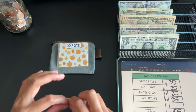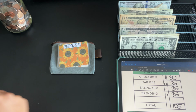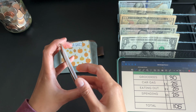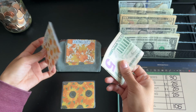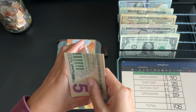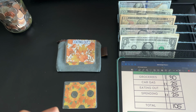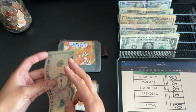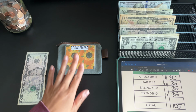So I actually moved, I think $3 from my daily expenses envelope and I moved it into my emergency fund. So I'll explain it later, but leftover, groceries has nothing left over. Gas, I didn't spend anything yet because there was one week I got gas in the middle of the week and I just didn't need to get gas this week. So I'm just gonna leave this in here. And then eating out, I believe, has $5 left over. I think spending is empty. Yes, okay. So spending is empty.